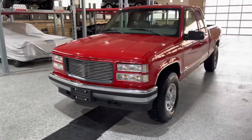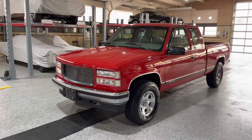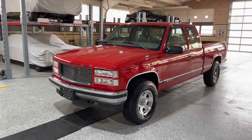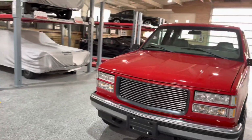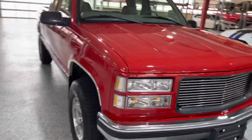Now it's all complicated, with cylinder deactivation and emissions and all the stuff that they have to deal with to keep up with modern emissions. But that's why people are really gravitating back towards the original trucks. But let's take a look at this truck here.